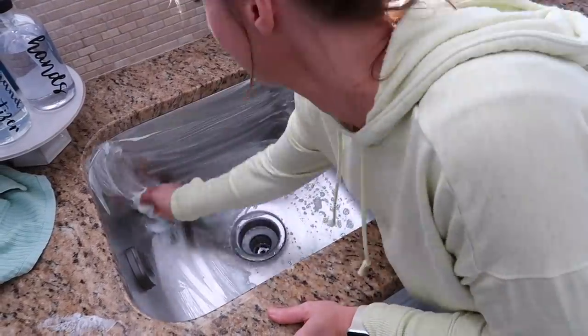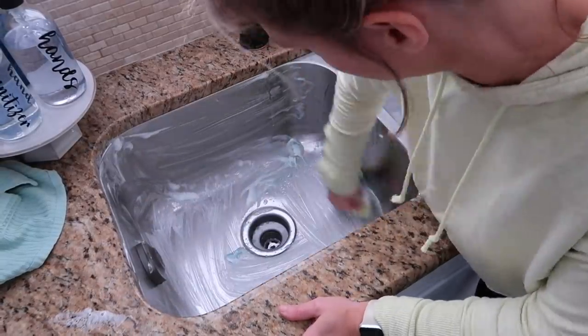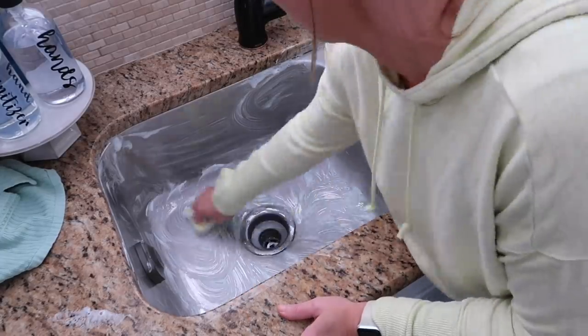I was just using Dawn dish soap to quickly scrub out my sink. That's usually what I reach for and grab when I'm trying to get the sink scrubbed out super quickly so I can quickly move on to something else.